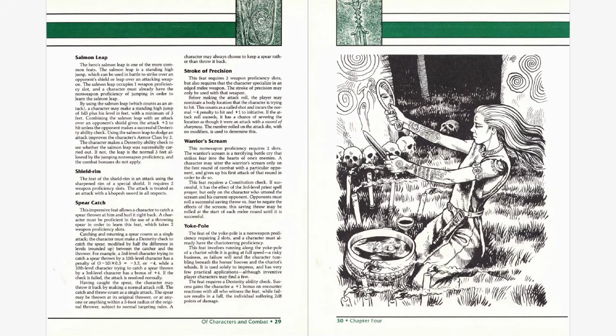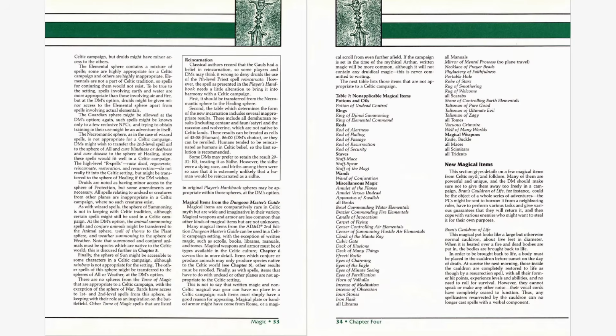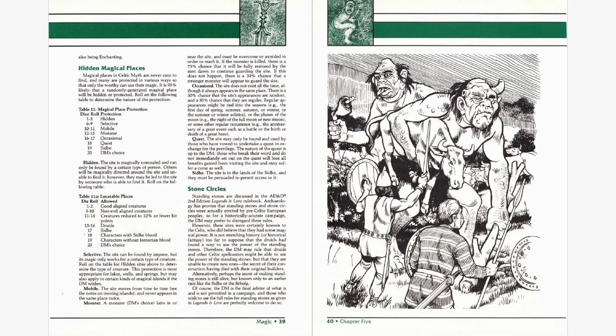Then it's going to get into spell casting and different spells, pre-spells, spells that shouldn't be in the game, magical items that shouldn't be in the game, like we saw before. This whole section on magical islands, which I love, magical places, but specifically magical islands. And you can make a die roll, and there are things like deadly or deathless or disappearing or enchanting. These are things, again, that you can use in any game. There's really no mechanics here at all. It's just ideas, which I really like. Magical lakes, springs, and wells, magical fortresses, all this kind of stuff, hidden magical places, stone circles.